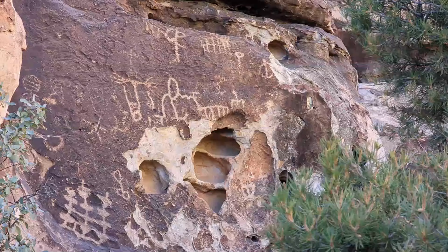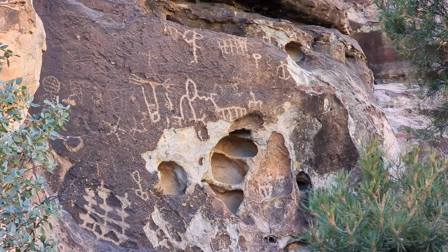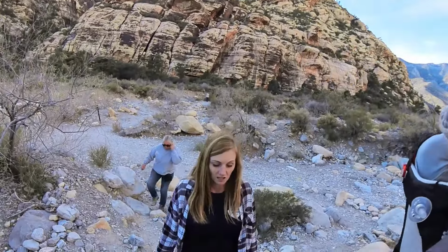So the petroglyph wall is really not that cool. You can't get that close. And unfortunately, there's only a few. What he showed us in the book was way better, but it is a short hike. So if you want to stretch your legs, or if you're looking for a super duper short hike, this would be it.